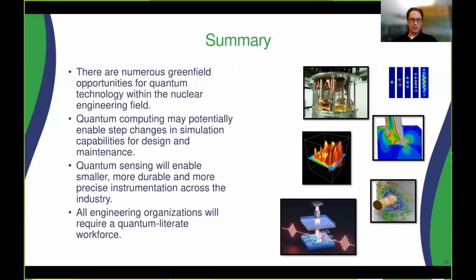So to close here, I think there's numerous greenfield opportunities for quantum technology within the nuclear engineering field, whether it be nuclear power or many of the other topics that I mentioned at the beginning, but didn't have time to cover today. And like I said, quantum computing may potentially enable some step changes in our abilities to simulate various phenomena that occur within a nuclear system, both for design and maintenance. And quantum sensing will enable smaller, more durable and precise instrumentation across this industry, as well as the energy sector at large. So there's lots of opportunities there.